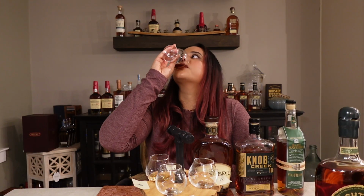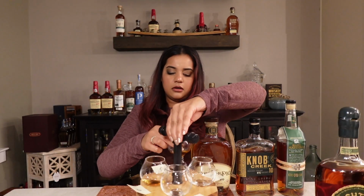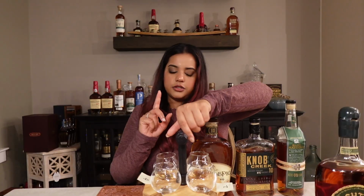Anyways, number 3. Oh, this one smells like butterscotch and toffee. This one smells amazing. I would say this one has more caramel in it, and it's smoother. And I think it has maybe a bit of leather notes. I would say between 2 and 3. Hard choice right now. Hard choice.